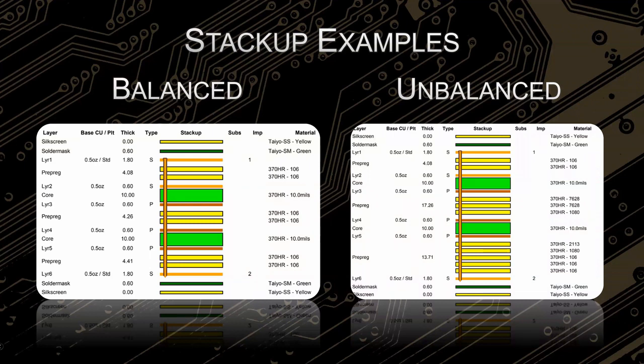So why do people do this, do you think? Why do people design unbalanced stack-ups? I'm not too sure why they do it. Usually, from my side on engineering, they're looking at their controlled impedance or trying to get a specific size via going through there. And they're really only focusing on the one side, not paying attention to the other.